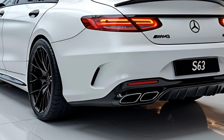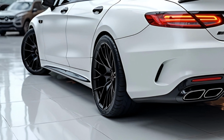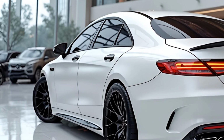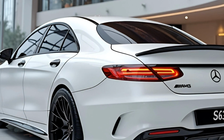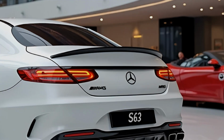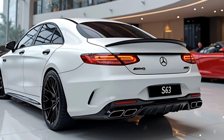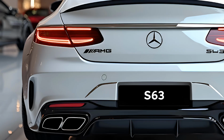Now, let's talk about what truly sets this S-Class apart: its heart. Under the hood, the 2026 S63 AMG houses a handcrafted 4.0-liter twin-turbo V8 engine combined with a sophisticated plug-in hybrid system. Together, they produce an astonishing 791 horsepower and around 1,050 Newton-meters of torque. This allows the nearly 5,300-pound sedan to launch from 0 to 60 miles per hour in just about 3.2 seconds.